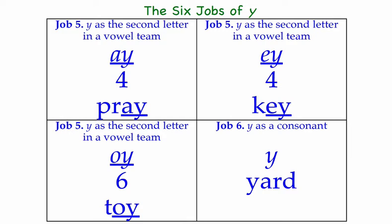Hymnal. The congregation took out their hymnal books and began to sing. Hymnal. 2 syllables. The first syllable is hymn, 3 sounds: H, I, N. Second syllable: N, aw, ul. Hymnal. Now the first thing we do is look for teams.